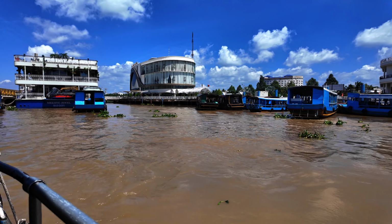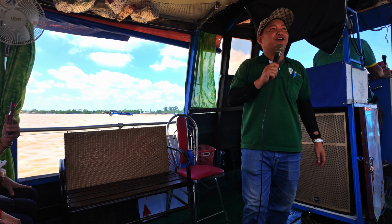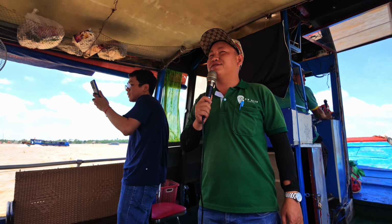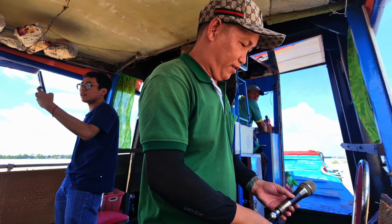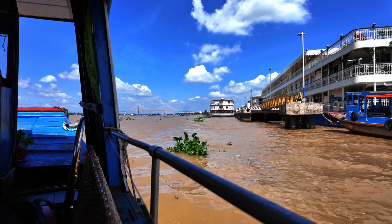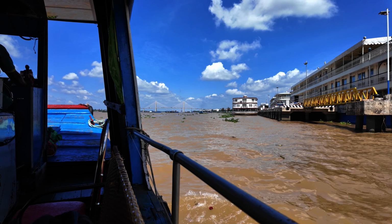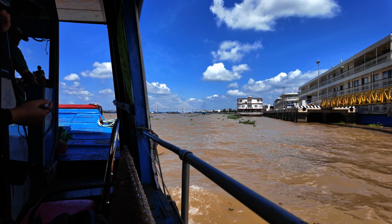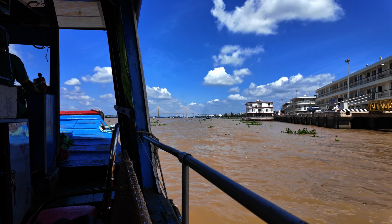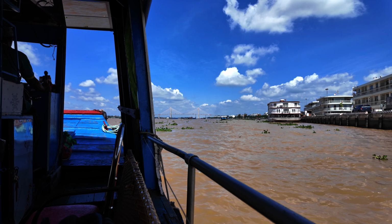See, that was the building that we just came out of. Yes, we got in the Mekong right now. Excellent. Yes, this is the Mekong River. This river is way bigger than I expected.